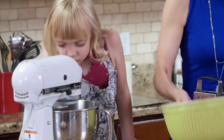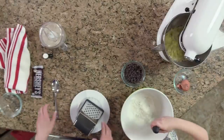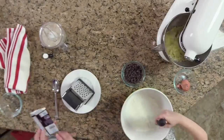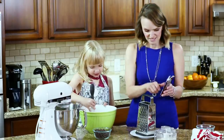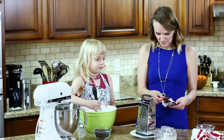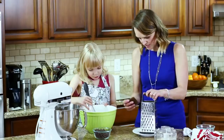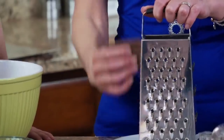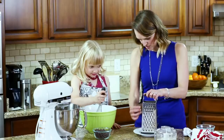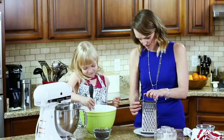And then let's take all the dry ingredients. I've already added them, flour and all that stuff. You mix that up really good. And while you do that, I'm going to do one of our special ingredients. Yay, chocolate. Hershey's. So of course this will have chocolate chips, but what we do is we're going to grate this chocolate bar so that we get all those delicious little chocolate bits into that dough. So good, right? Yep.